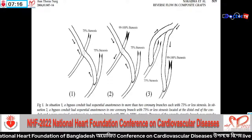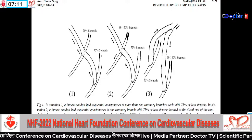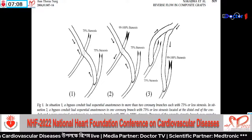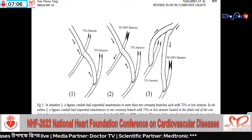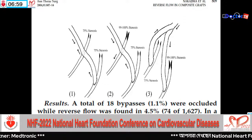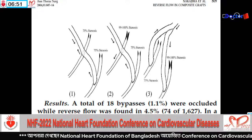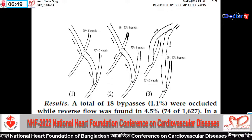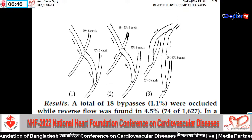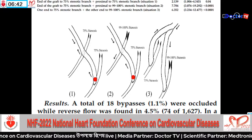Third group, the fantastic Y graft. I know this is one of the most popular, elegant grafts in this subcontinent. So the third group had 75% stenosis in the LAD, and in the other vessel, there was 99% to 100% stenosis. You know what happened? 1.1% of grafts were occluded, and these are by immediate postoperative coronary angiogram. More worryingly, 4.5% of grafts had competitive flow. We know these grafts in the long run will not stay patent. You know why it happened?